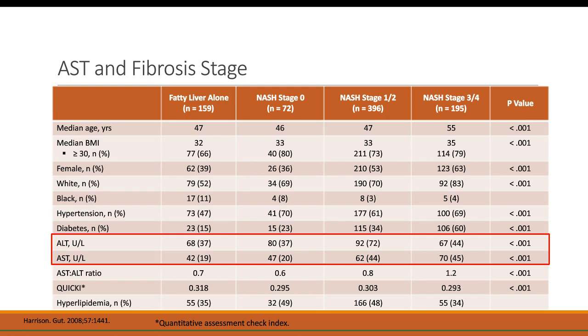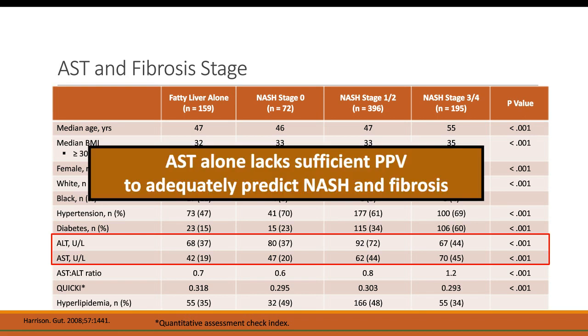But as you progress, as you go from left to right across the screen, you begin to see the ALT drop slightly and the AST continually climb, such that by the time you're at F3, F4, usually the ALT and AST are about the same number, and by the time you're cirrhotic, the AST is often slightly higher than the ALT. Now, the important caveat to note here is that AST alone lacks sufficient positive predictive value to adequately predict NASH and fibrosis. And you'll see that's a recurrent theme as I go through the next set of data.